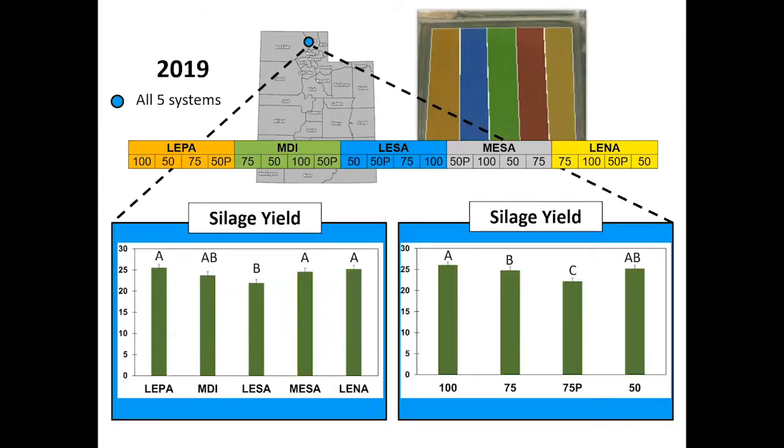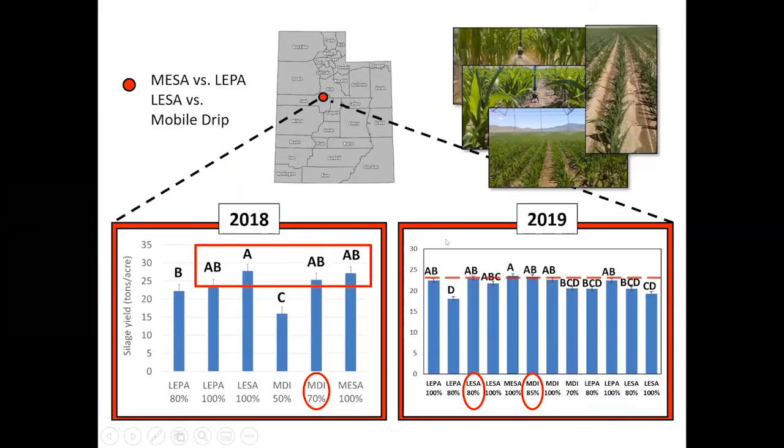Okay, now I want to move to a different site. One thing that we noticed in this research is that almost every span of the pivot performs a little bit differently, and so it's really challenging to pinpoint how these systems compare. We tried to start breaking up spans a little bit to look at different parts of the span and if that influenced it, but it was just a challenge to do with center pivots.